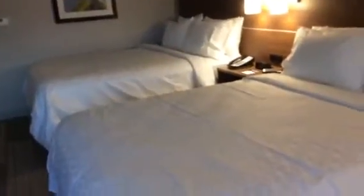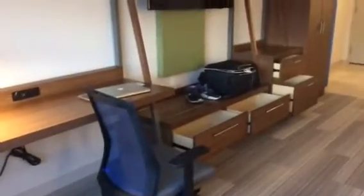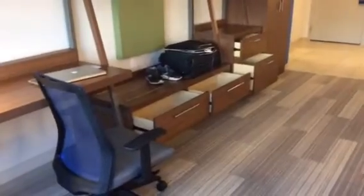So here is my room. It is 2 queen beds, and this is a very new hotel. It's got a little desk area, storage. I opened all the drawers so you can see. I'm going to move over here, and I am on the 6th floor. There's a USB port at the desk, one at the lamp.